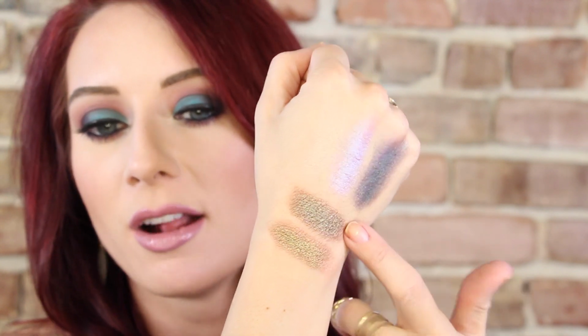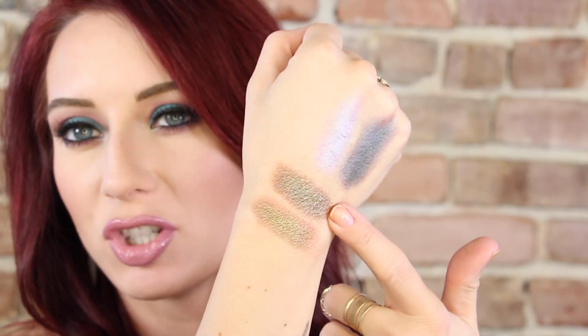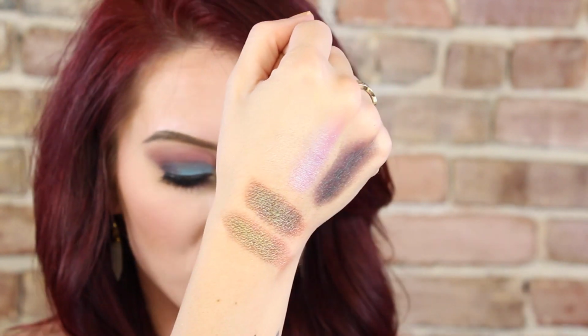And this one is Ritzy. This one's Secret Garden, and this one has a more blue-brown pigment type of shift. This is a more yellowy green, and I love this all over the lid. It's absolutely beautiful. The next one is Voltage.